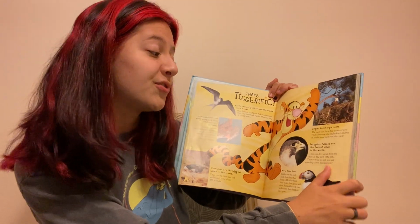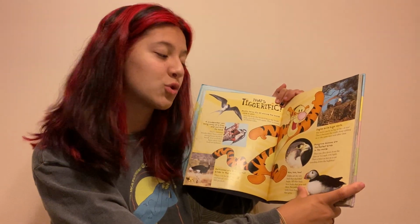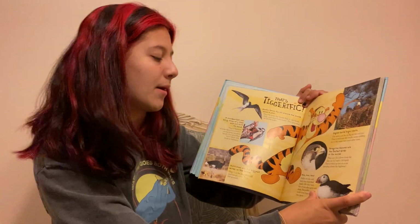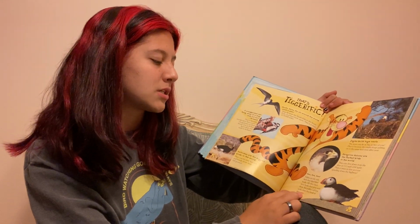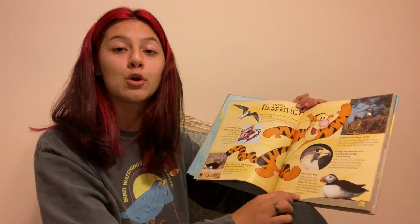Peregrine falcons are the fastest birds in the world. They can dive down from the skies at 112 miles per hour. That is twice as fast as a car speeding down the highway. Hoo hoo hoo. Puffins are the only birds that shed their beaks. All other birds have beaks that grow with them, but puffins will lose scales from their beak as they grow.